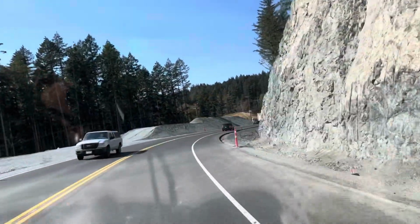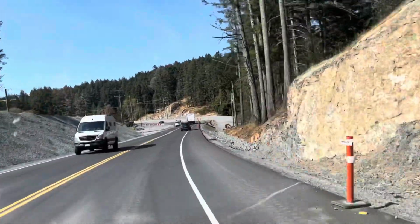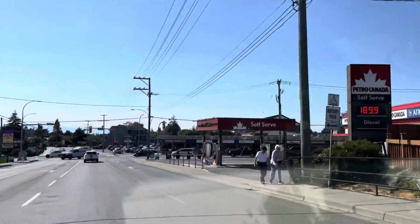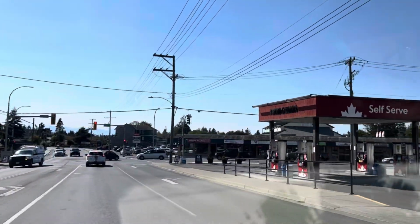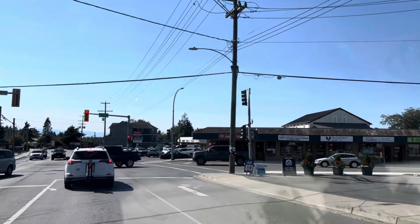Wow. Holy Macarena, they've upgraded this highway. Hey, Jeffy Bear, does this place look familiar? Last time Jeff was out camping was here. We met up here in Sooke and we headed up the west coast of Vancouver Island. Wish you were here, buddy. One day.